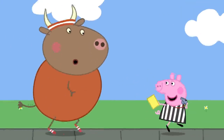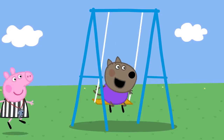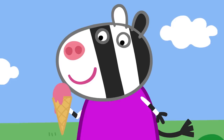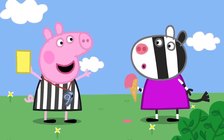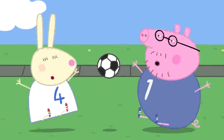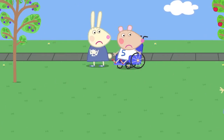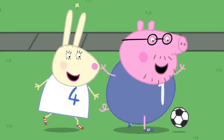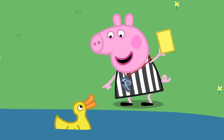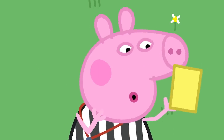Oh! You're running too fast. Whee! You're swinging too high. Oh! Woof, woof. Your ice cream is too melty. Watch out! Oof! Can we have a go now? I want a kick. Daddy Pig and Miss Rabbit are not following the rules. Referee! This stuff is too sweet. Referee Peppa! Peppa is having so much fun, she's forgotten all about the football match.